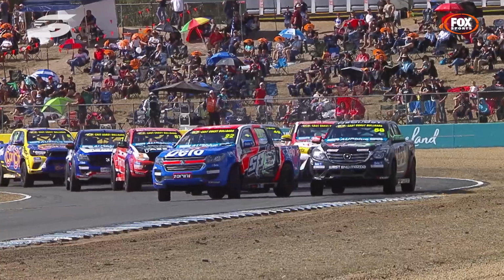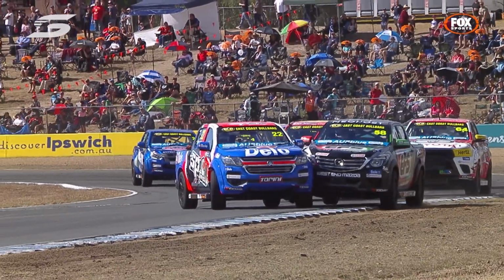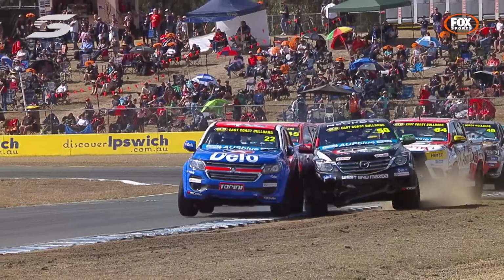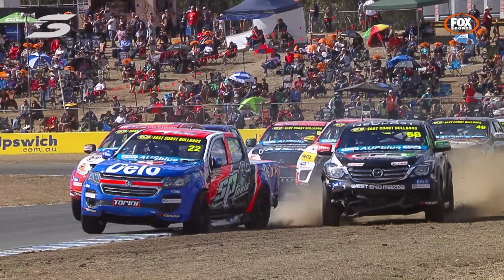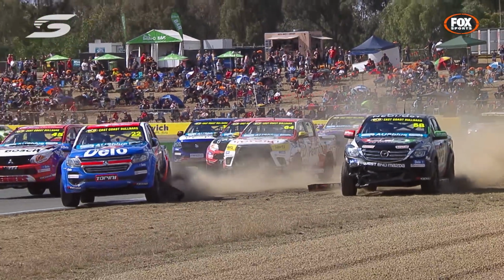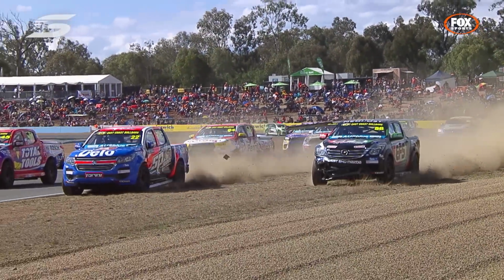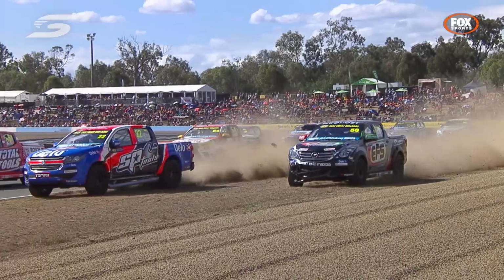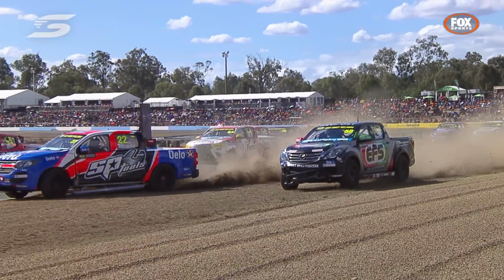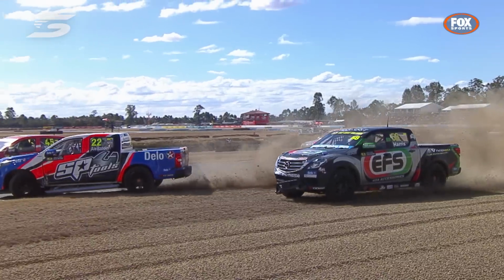Alexander trying to gather it, huge amounts of opposite lock, too much, and then it spat him back the opposite way. Riles tried to straighten him up, unintentionally of course, and then he's gathered more opposite lock, and as he's done that, the car's still porpoising across the road on the sand now. Looks like his foot's still into the throttle, which you've got to try and keep a bit of momentum across that sand. And look how close. And this is where the damage comes in.